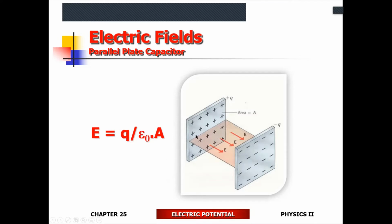Once they're at the surface, they're going to keep moving until the net force acting on each and every one of them is zero along the direction of the surface. So all of them are going to be equidistant from each other, and there's not going to be an electric field component parallel to the surface. The only surviving component is going to be the vertical component. So all these electric field lines will be equidistant from each other, parallel and constant. That was too much explanation.